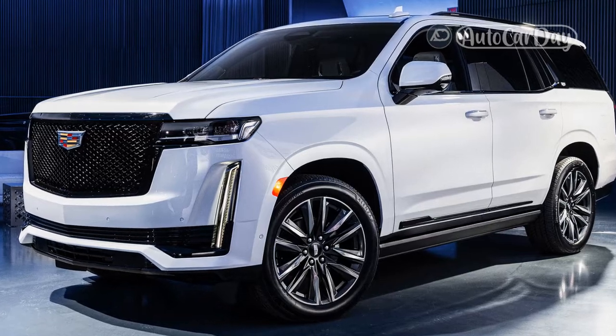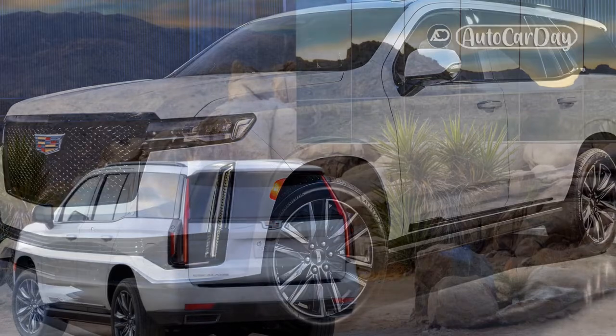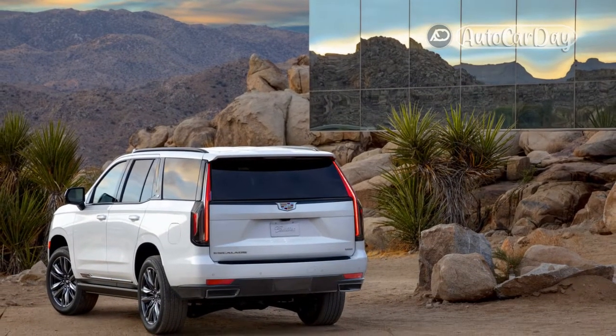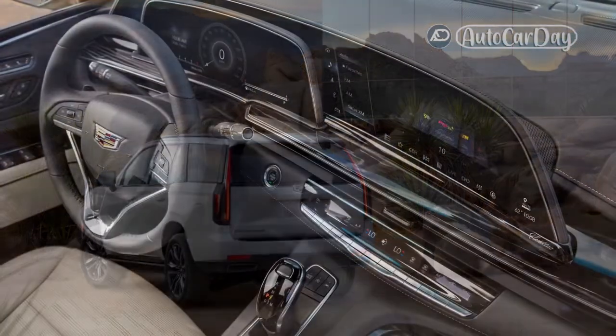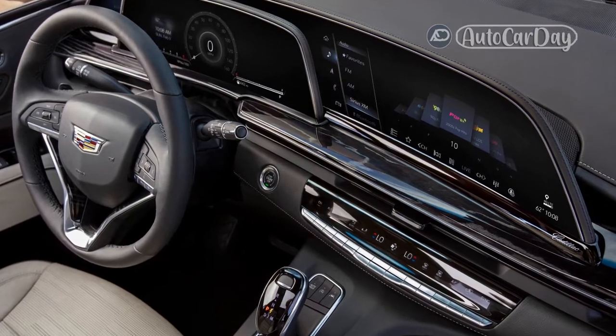Inside is where the Escalade comes into its own. Handsome Whisper beige leather coats the seats, jet black leather accents cover the dash, and a dark lacquered wood grain lies between. Typically we're down on lacquered wood, but somehow Cadillac pulls it off here. It doesn't feel out of place for a cabin that looks extremely modern otherwise.